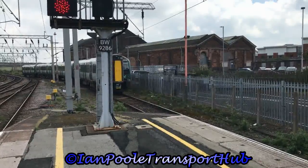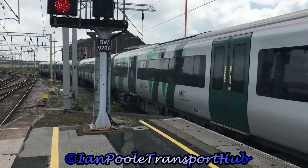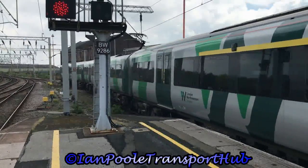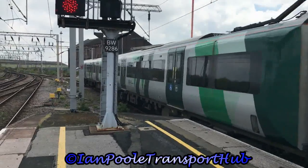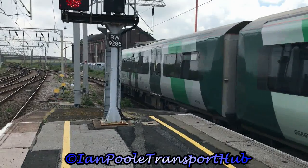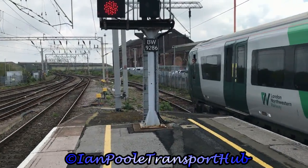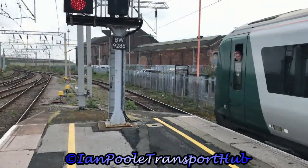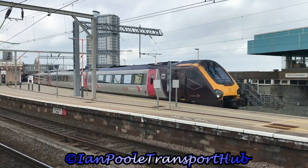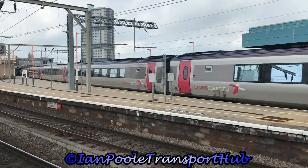Arriving to terminate with a West Midlands Railway service off Walsall, we see 350105. Next out to depart for CrossCountry is 221132 and 220013, working the 12:39 CrossCountry service from Manchester Piccadilly to Birmingham International.